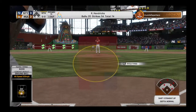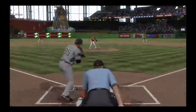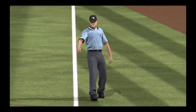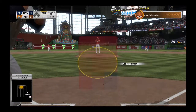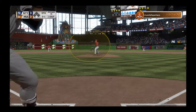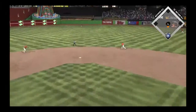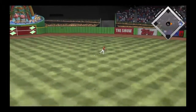Ready once again, Gary Sanchez. He's 0-for-2 thus far in this one. And a check swing looked like he went around. Yes, indeed, says the first base umpire. Strike 1. 0-1 count. Here's the pitch. Drilled right back up the middle. And that finds its way into center for a 1-out base hit.